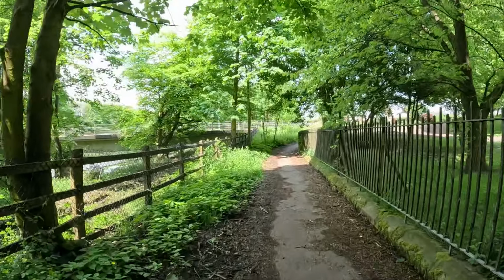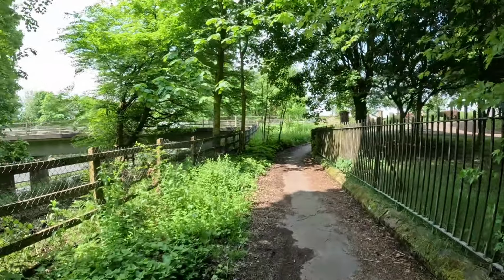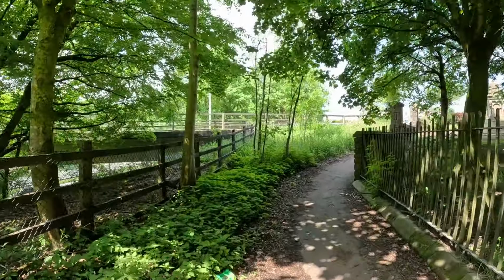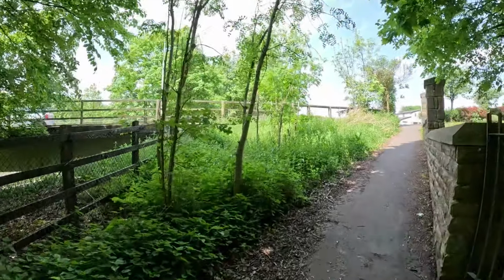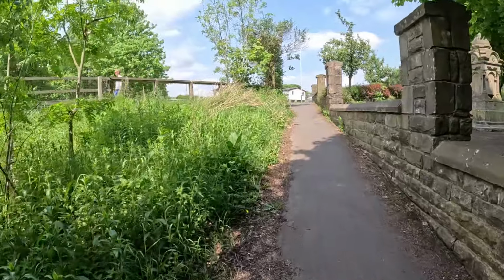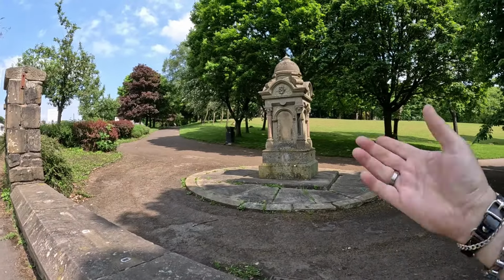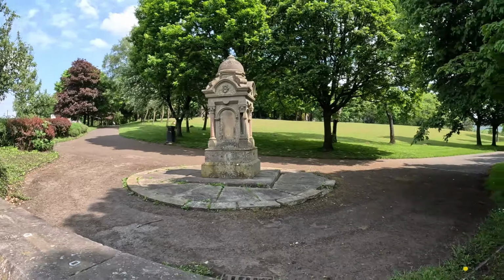Again, there's a lot of interesting features in this park, even though it doesn't look it. And then you've got the old Victorian water fountain. And this always disappoints me. Don't know about you, Vic. The fact that you've got this old historical Victorian water feature here, this water fountain, and it's just been left to ruin for many years.